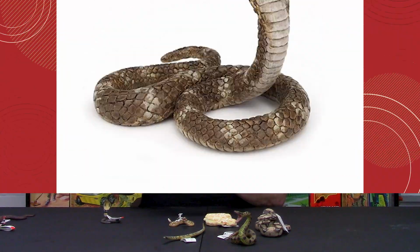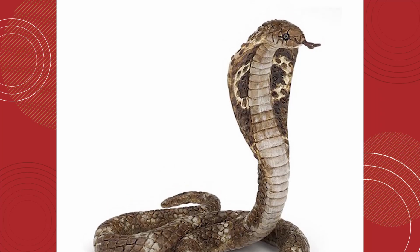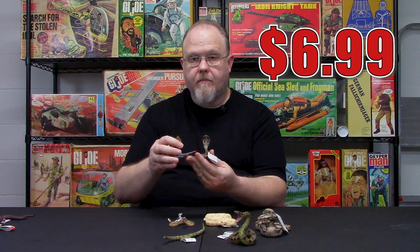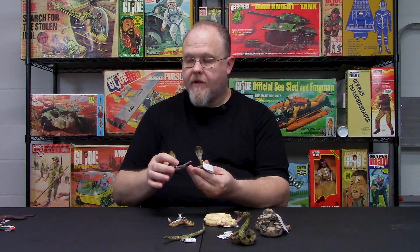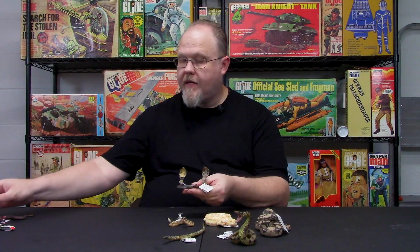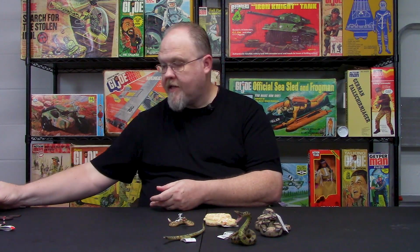And then finally, the next one is from Apero. Apero's is in a very similar stance. He's not totally coiled around, but he's ready to strike too. And he's about comparable in size to the Mojo set. Different paints, themes, stuff like that. But what's really cool about these is if you put them together in a diorama, you have 3 unique different cobras that you can work with. And they're about comparable in size.